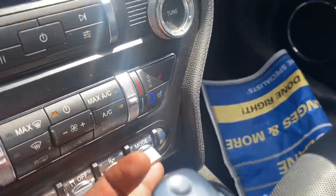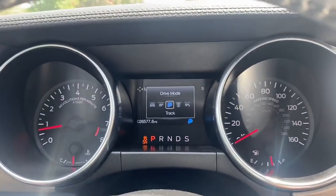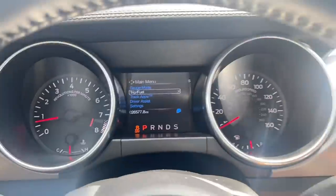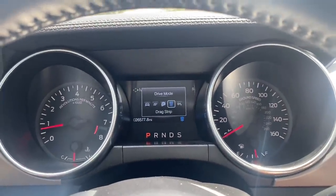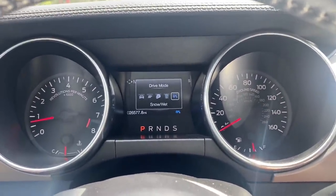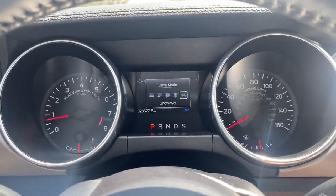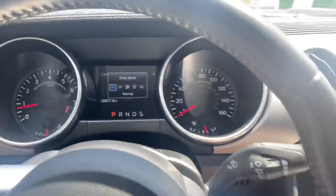If I hit that up, it's in track mode. I hit it down. Hold on. So it don't go down. You just got to keep hitting it up. Drag strip, snow, wet. You can keep going. We're going to have it in normal first. We're going to have it in normal when I drive it.